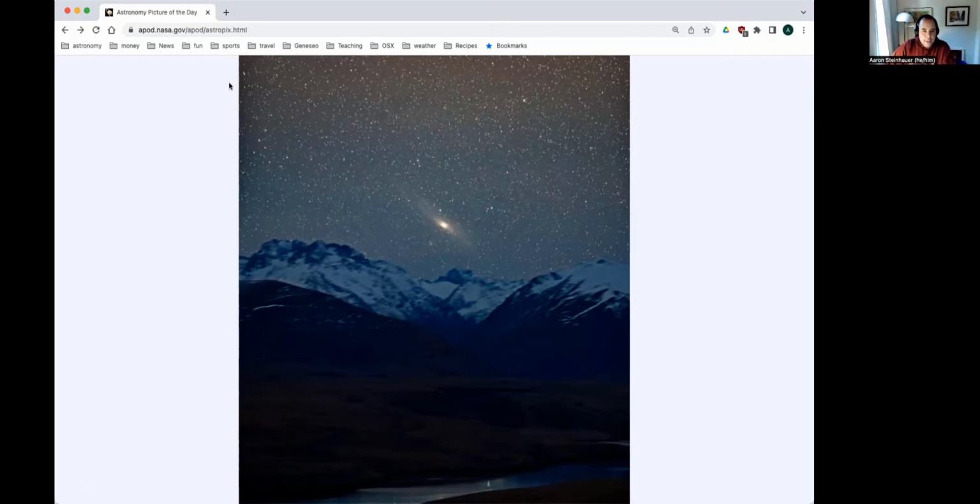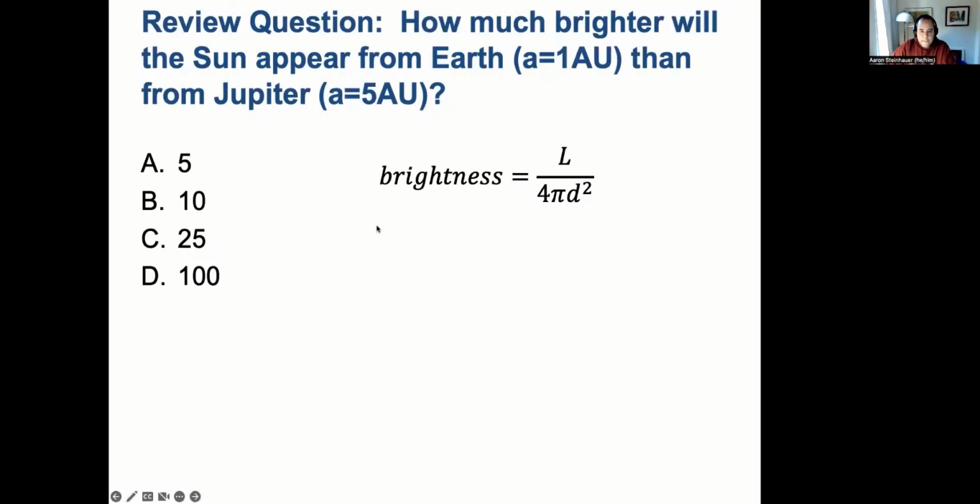Let's now go to today's review question. How much brighter will the sun appear from Earth at 1 astronomical unit than it will from Jupiter at 5 astronomical units away? A) 5, B) 10, C) 25, or D) 100. Again, we don't have any actual top hat going on here, but pause the video if you like, work it out, see if you can figure it out, and then we'll work it out together.